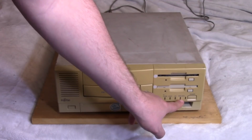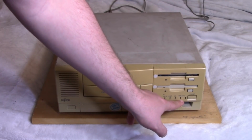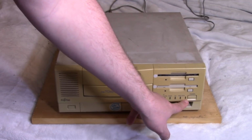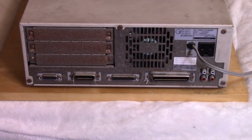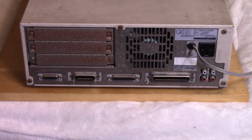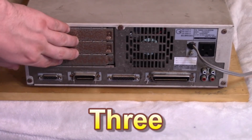So it's been a couple months since I actually opened this thing and poked around. I don't think there's a hard drive in here. And then that's the power LED. So let's turn it around and take a look at the back. Alright, so here's the back of the machine. We have two slots here for expansion cards, kind of rusted.